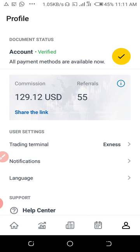So the problem people make is they deposit with online bank transfer. These are the two mistakes people make. They deposit with online bank transfer and try withdrawing with another method. That's the first mistake.